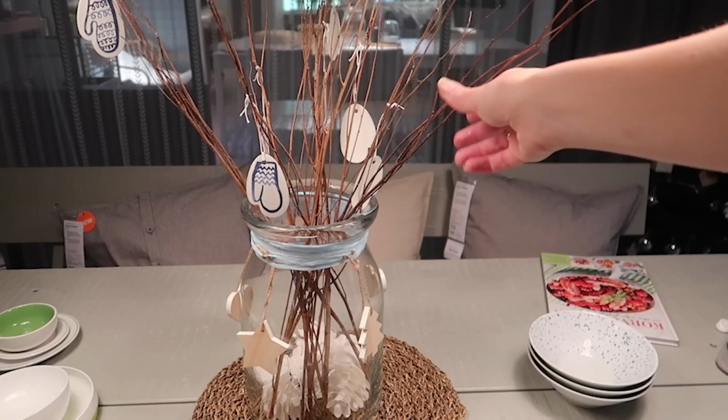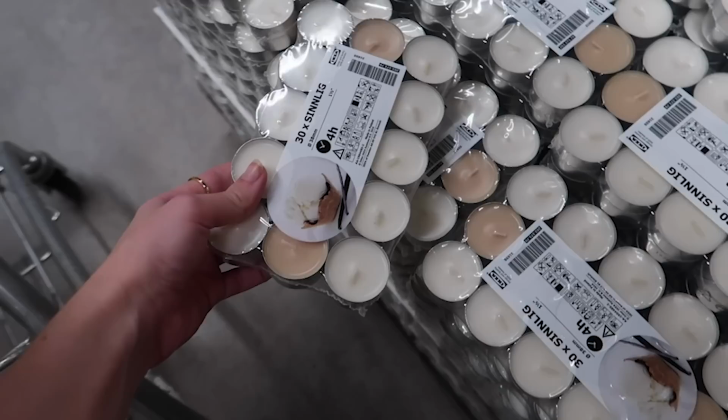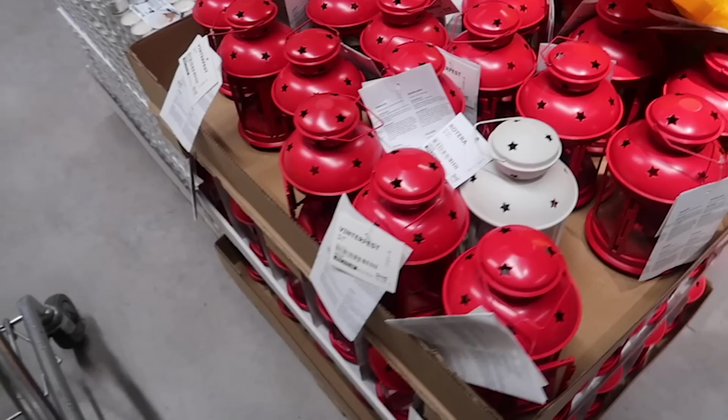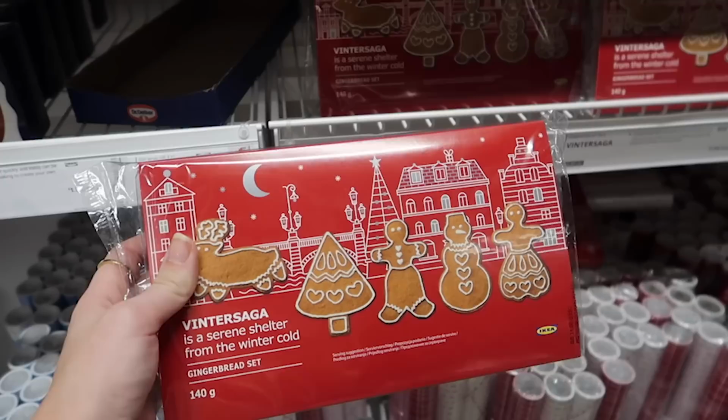They have some festive wrapping, red baubles and little mini poinsettias here. And they have the tea lights, and then I always see every year they have these little lanterns, but they've actually got them in red as well. So if you've got red accents in your home throughout Christmas. Spotted gingerbread. Oh, that's cute. You can create a little scene. If they've got a gingerbread house set, I think I might get one.